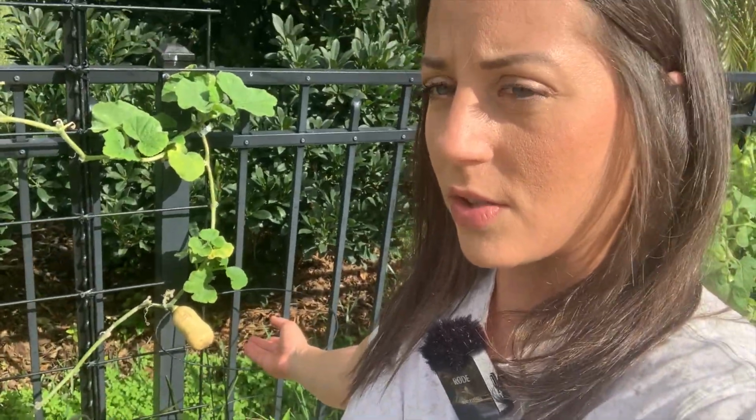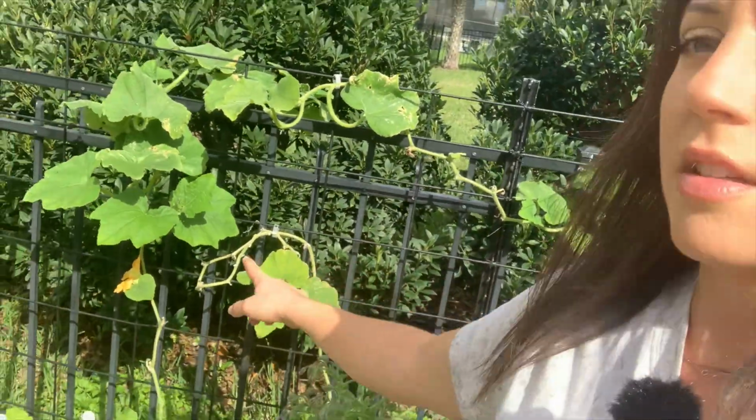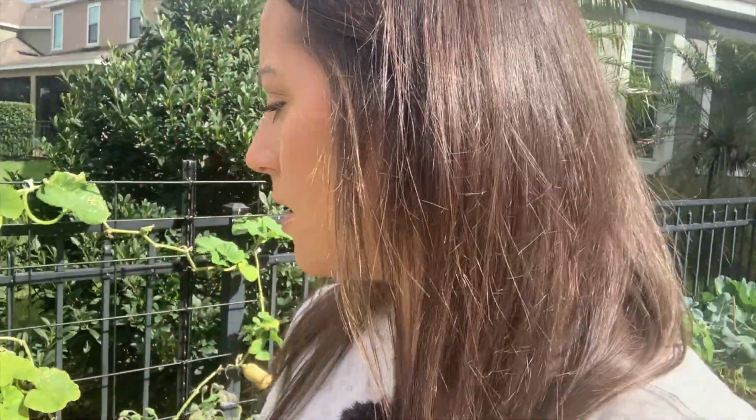I just think that I always get powdery mildew. The leaves always turn brown and yellow, and I have not mastered how to grow squash. The best one, I've got two that look pretty good. One of them is the butternut squash. I've actually got a squash that's growing, so I'm excited about that. But the plant itself is doing okay, but it's not doing that great.